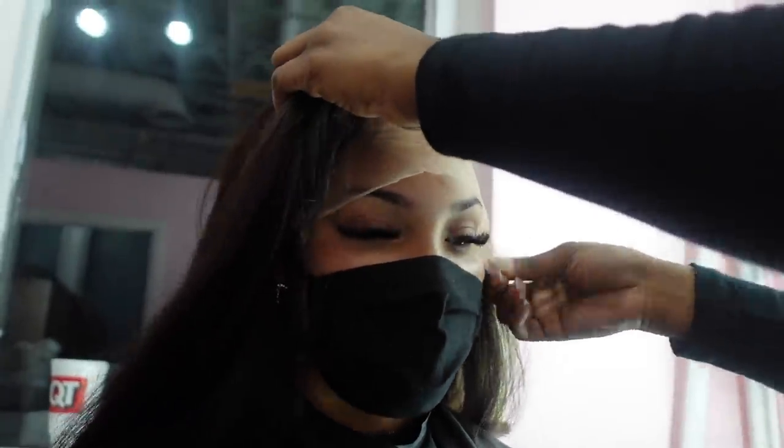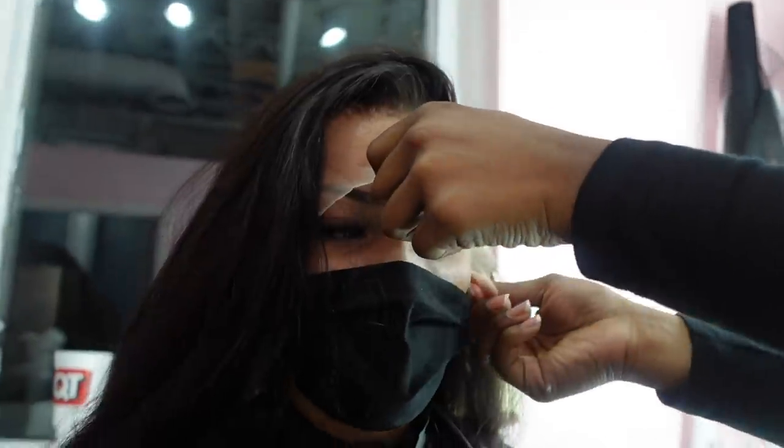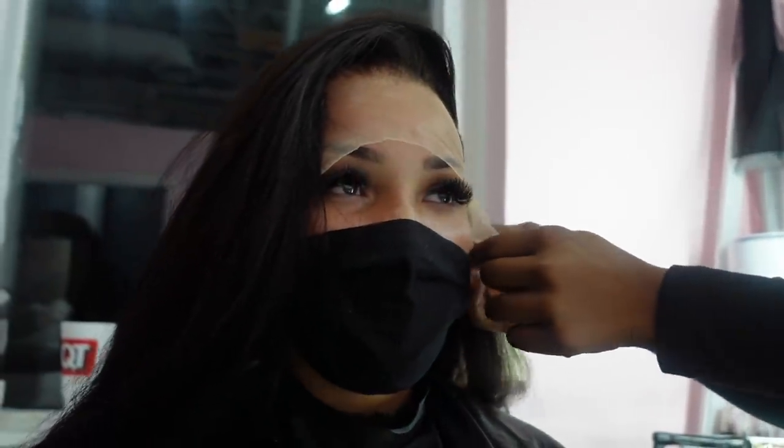This is it on. The lace is transparent. You guys know that's what I need for my stuff to look natural. So it's fitting on my head perfectly.